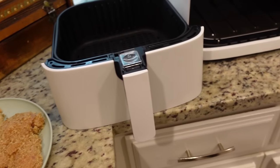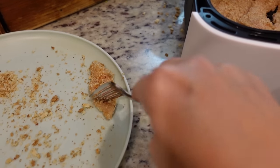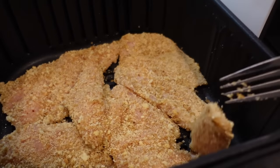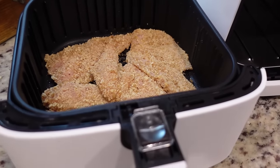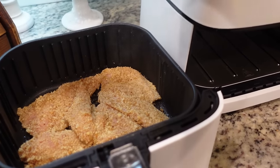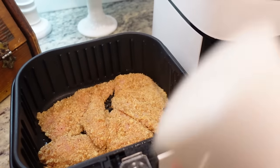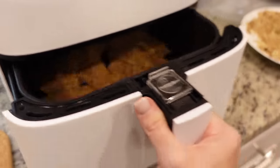Okay, where is my fork? What did I do? I have no idea. Okay, hold on. And there was this random piece that kind of fell off. I went ahead and breaded it as well. I'll just throw it over here in the corner. It'll be okay. All right, I'm gonna spritz the top of our chicken with some oil too, so it'll crisp up a little bit. Okay, and let's put it in the air fryer.